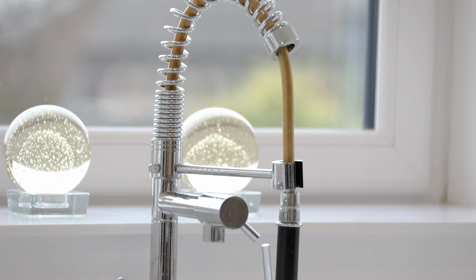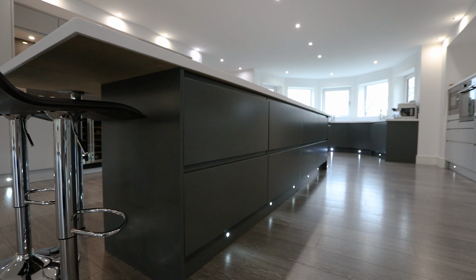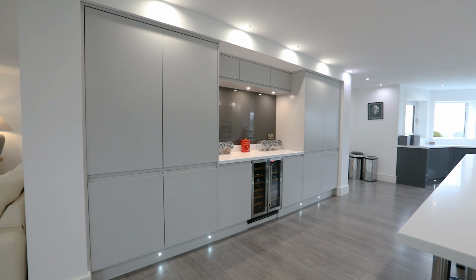For the money, the quality of the units is fantastic. The kitchen, although people think it's just been installed, has been installed for over 3 years now, and it just looks as good as the day it was put in.